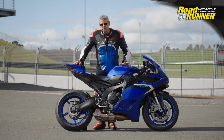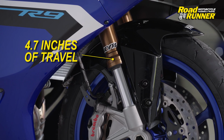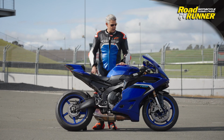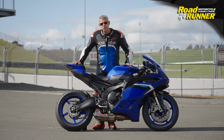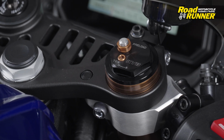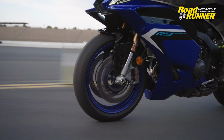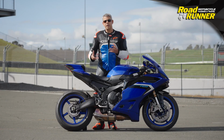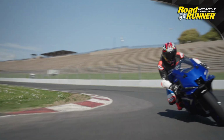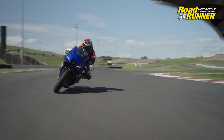The suspension package on the R9, you've got a KYB fork up front, fully adjustable. You've got a KYB shock on the rear, fully adjustable. Haven't really made too many suspension changes this morning so far. They tell me this is pretty much in the stock setting that you would get off the showroom floor. And that just goes to show that it's a ready package right out of the dealership. It's nice that it's adjustable because you can fine tune it to where you want to be if you're a big track day guy.